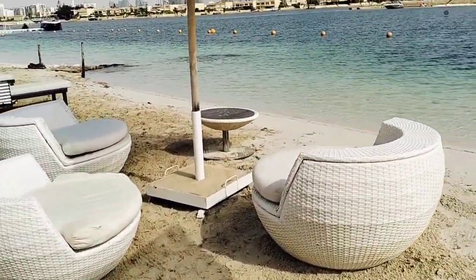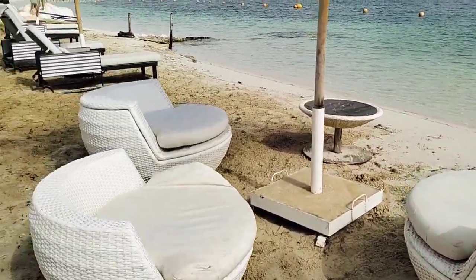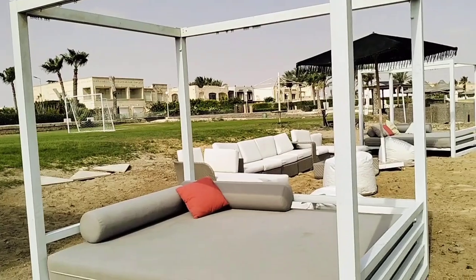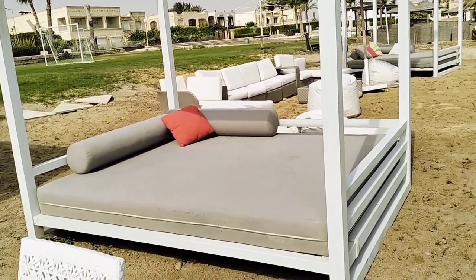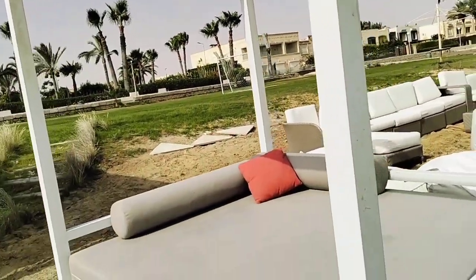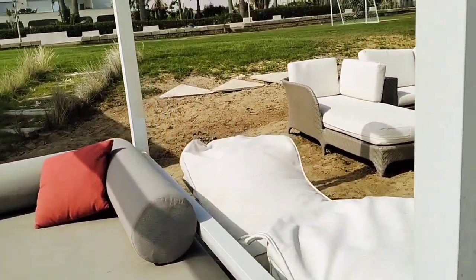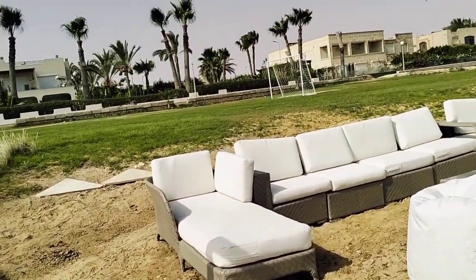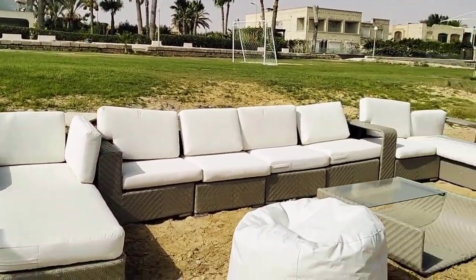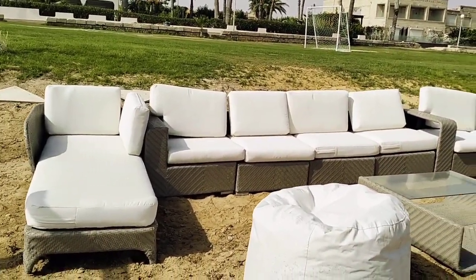And look at this one, if you're having drinks and a good conversation, this set is also so good. I love the fact that there's a lot of sets. Oh, look at this bed guys. Wow, I think it can take four to five people. It's so big. Oh wow, I love it. Oh, look at this other set also. I was thinking this is the end of the tents, but look at this one also. It's not in the tent, but it looks so good too.